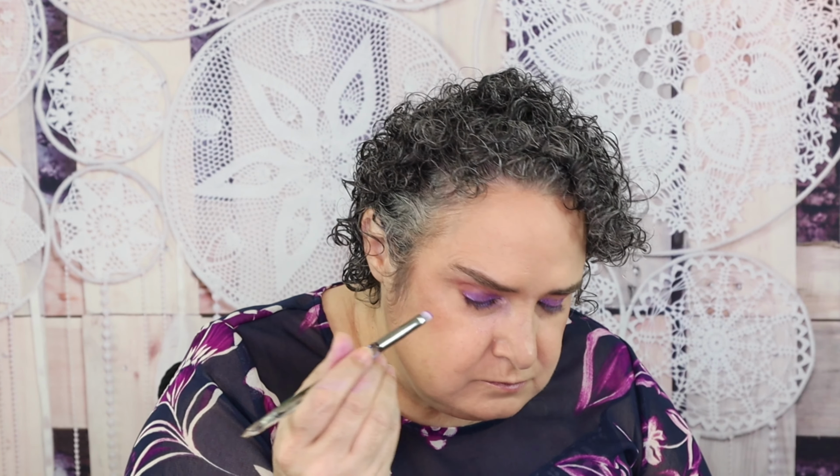And this is on an e.l.f. eyeliner brush. And then with my finger, I am going to take Gumdrop kind of all over the lid here. It's such a pretty color. And I love using my finger for shimmers. Just tapping and then dragging just a little bit. I will go in with a brush into that very inner corner that I can't reach. And then I will take it about 2/3 on the lower lash line as well.